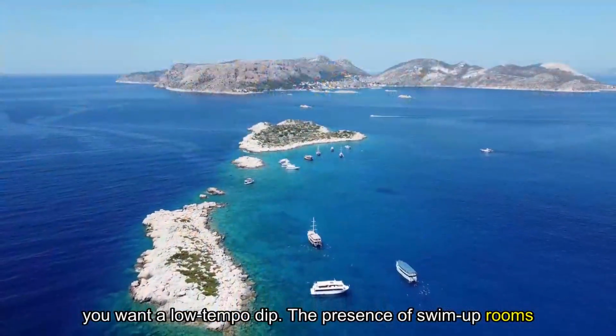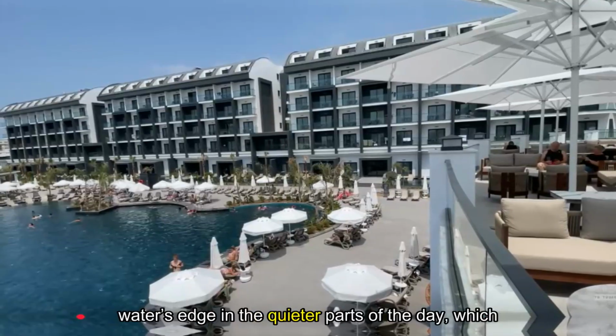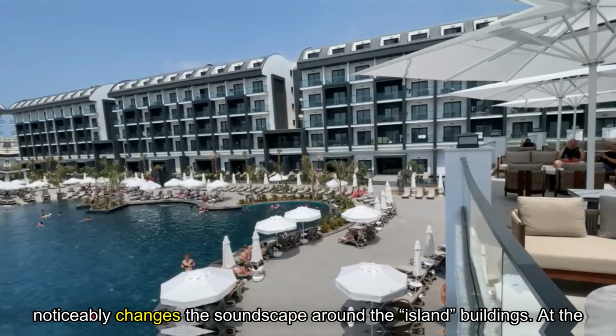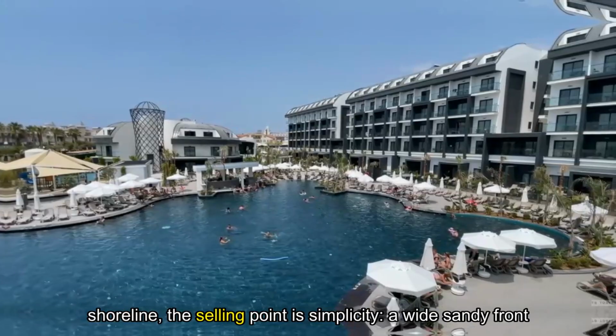The presence of swim-up rooms means those clusters also double as semi-private spaces at the water's edge in the quieter parts of the day, which noticeably changes the soundscape around the island buildings. At the shoreline, the selling point is simplicity, a wide sandy front and a bar on the beach.